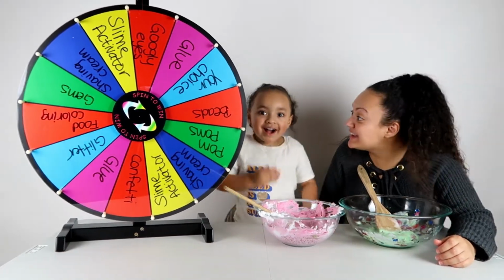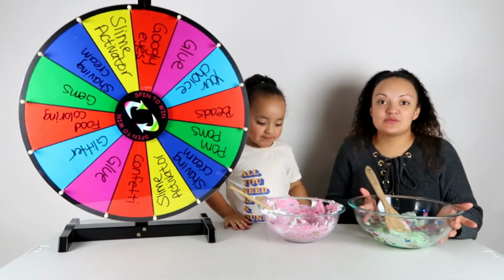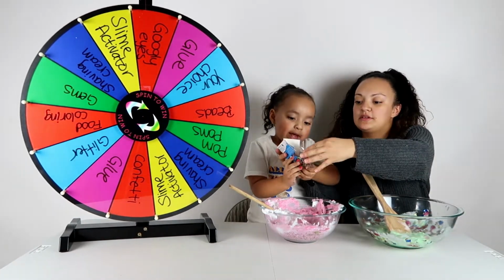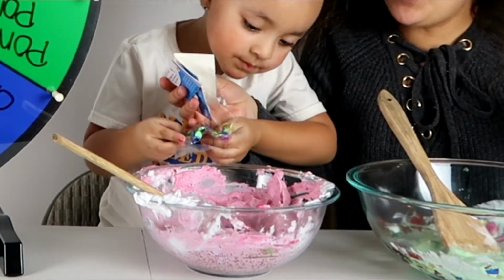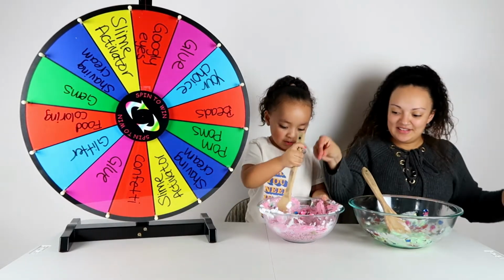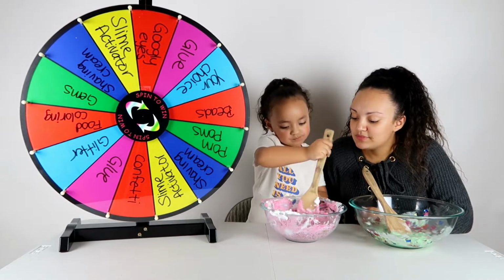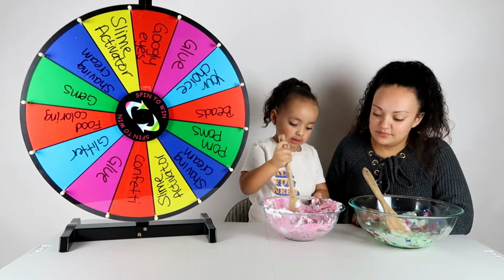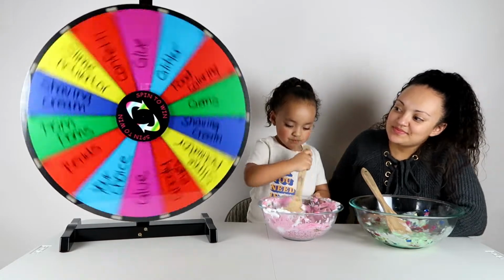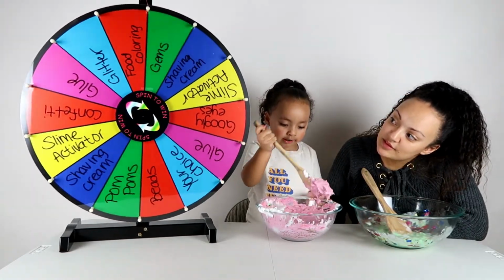More googly eyes. You want to add the rainbow ones? Yep. Okay, guys, we're going to add some rainbow googly eyes in her slime. Let me pour them in. She opened the packet so they're open. That's enough? Yep. Let's turn it. She has a lot of googly eyes in there. Yeah, I mixed them. Well, I'm mixing yours, you go. Googly eyes, yes. Mine's becoming slime.